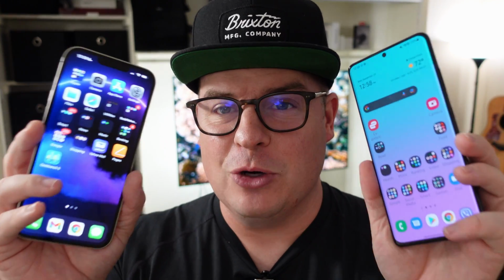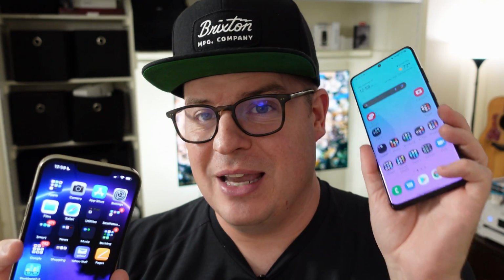Two other things I wanted to mention real quick. The iPhone does not have a fingerprint sensor. The Galaxy does. The Galaxy one's underneath the display. So the way you unlock your phone with the iPhone, which I absolutely love, I will admit, is with Face ID. It's secure. You can use it for digital payments, unlocking password managers, unlocking your phone.